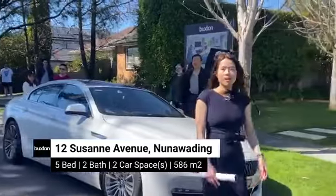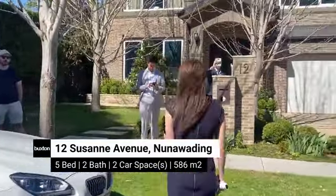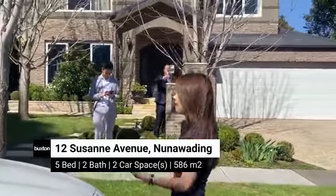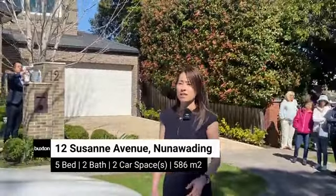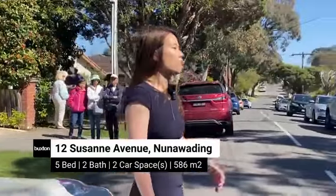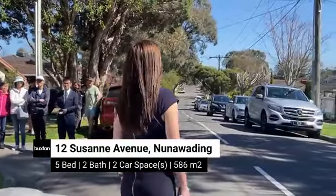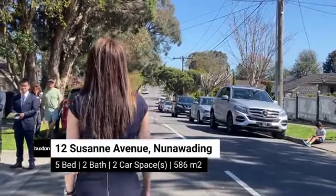Home that is built with qualities, that is built with ideas, in improving family living. You can see it, you can feel it. And this is the type of home you are buying here today. You've got 5 very good sized bedrooms, including a master bedroom with walk-in robe and ensuite. You've got 2 separate living areas and your very own home theater.